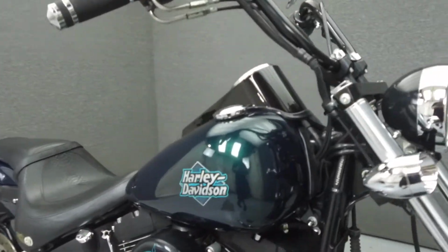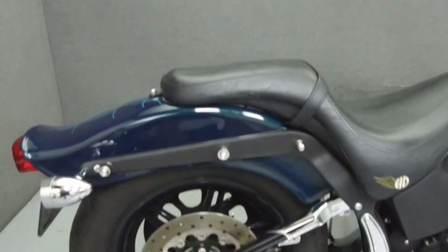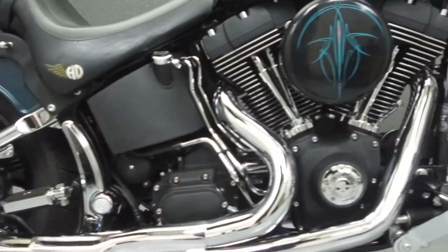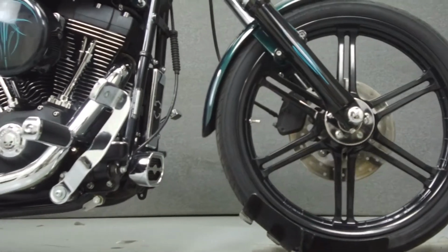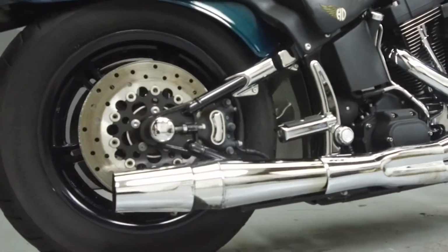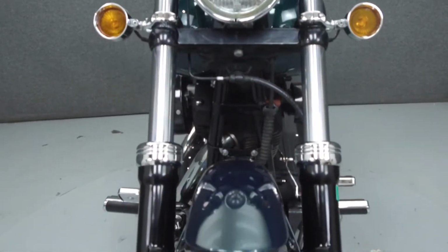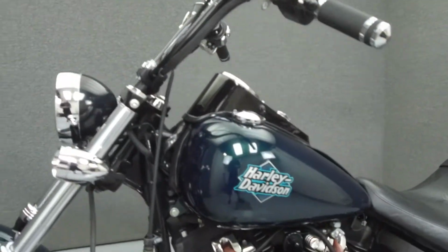Today we're going to take a look at this 2001 Harley-Davidson Softail Night Train with 33,860 miles. Powered by an 88 cubic inch V-twin engine with a 5-speed transmission, the Night Train puts out 78 foot-pounds of torque at 3,200 RPM. It has a seat height of 26.8 inches and a dry weight of 672 pounds.